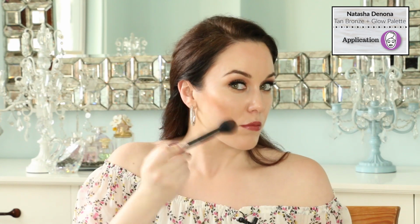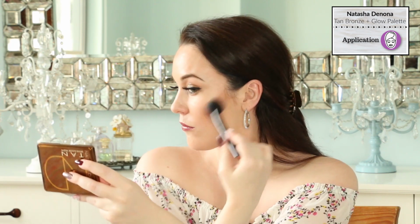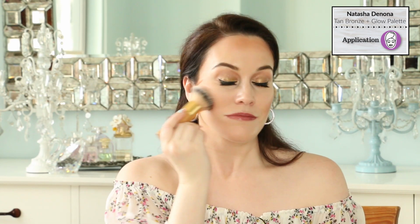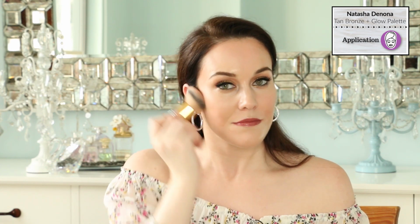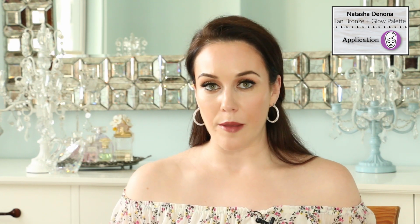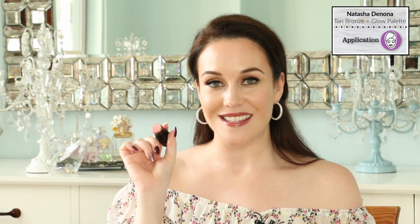Next, I'm going to take this angle brush and just sweep it into this blush and bronze powder. Because I'm so fair, I'm only picking up a tiny bit. I'm going to buff it into my skin using this Tarte buffing brush. Now, I don't have a Natasha Denona blush, and I want to put on a little bit of blush before I put on the highlighter. So I'm going to use this tiny little Tarte Orgasm cream blush and just apply it to the apples of my cheeks.